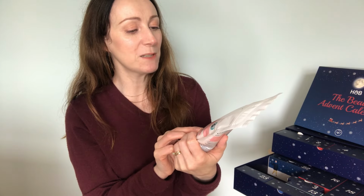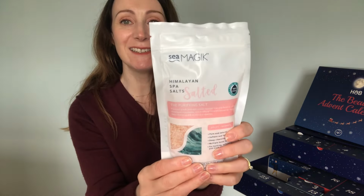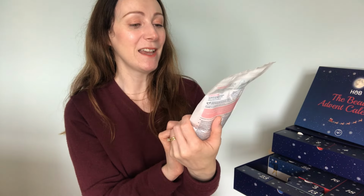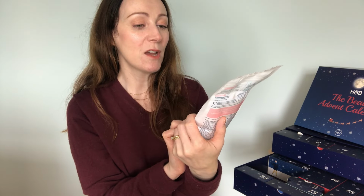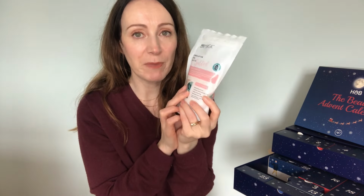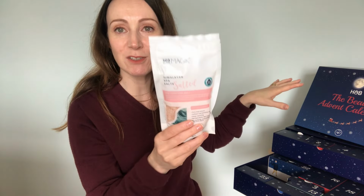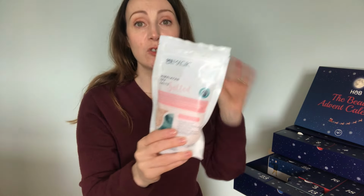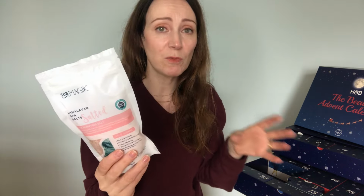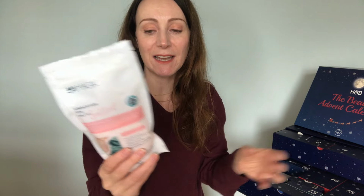Premium grade pink sea crystals sourced from the foothills of the Himalayan mountains. How amazing does that sound? Rich in natural minerals, known for their deep cleansing and purifying properties. These are going to be lovely to use. I love bath salts. Bath salts are the ultimate. If you're sitting in your bath with your candle on, some bath salts, they soothe aching tired muscles. They've got so many great skin purifying benefits as well to cleanse the skin.